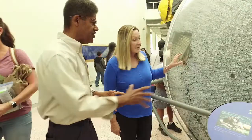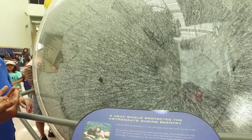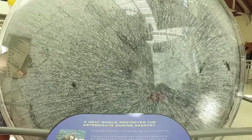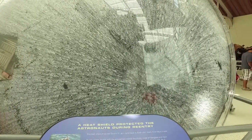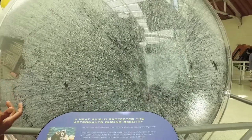show you. This heat shield that you see right here, it shows what happens when you're trying to blast your way back into the atmosphere. It basically burns up your spacecraft, which is a good thing, because if you design it right, the burned material carries the heat away from the spacecraft.